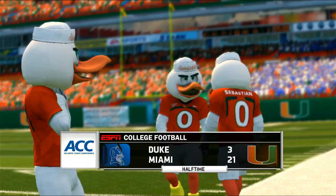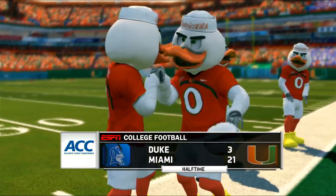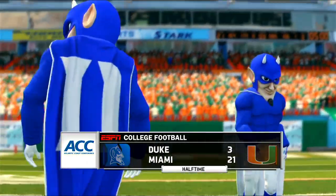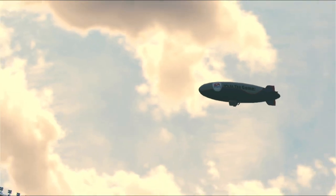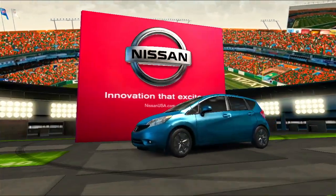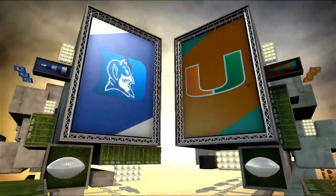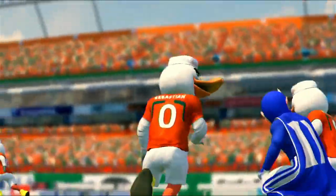Well, we've played a half of football. Miami's up by 18. Glad to have you with us in the studio for the EA Sports NCAA Football 14 halftime show presented by Nissan. Innovation that excites. Reese Davis and David Pollack here, completely locked in on that first half.